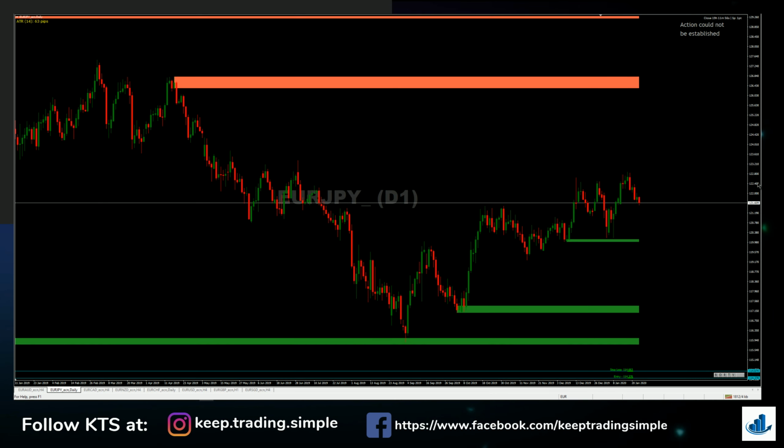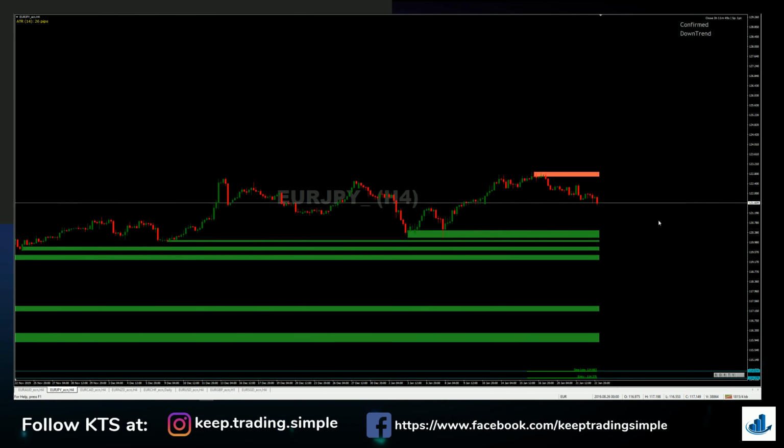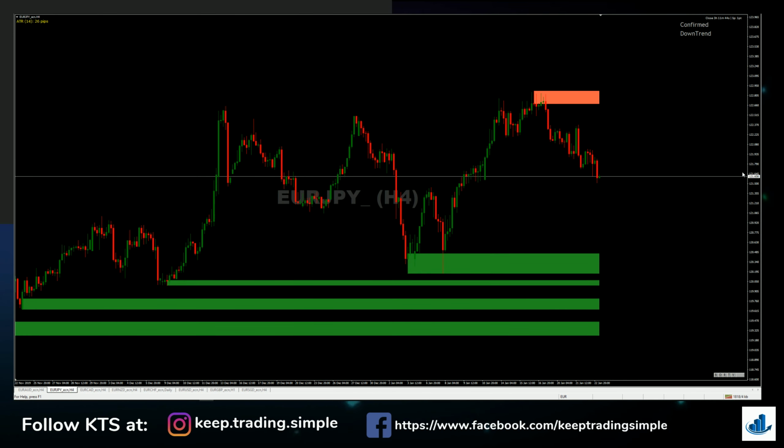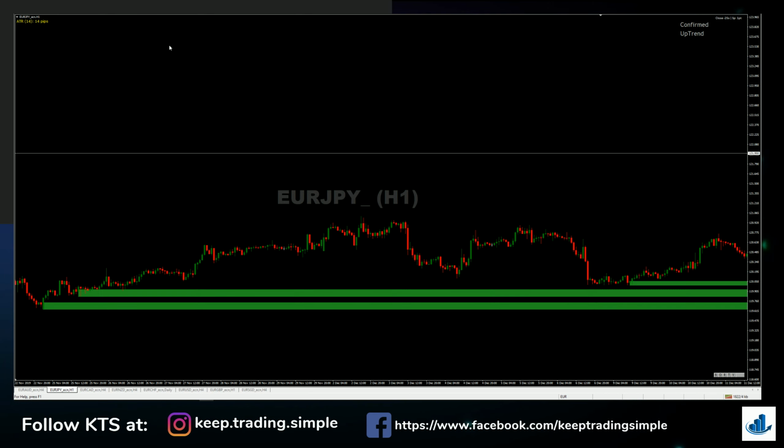Back, you can see euro yen kind of a big day down. We're sitting in kind of a little level basing, nothing super crazy, on 4 hour. Body's kind of like a fish skeleton, right? It's going to take a while to chop through that. I don't think we're going to be able to make that.